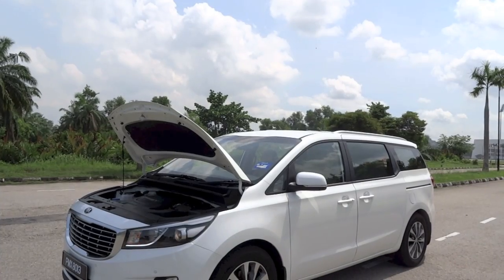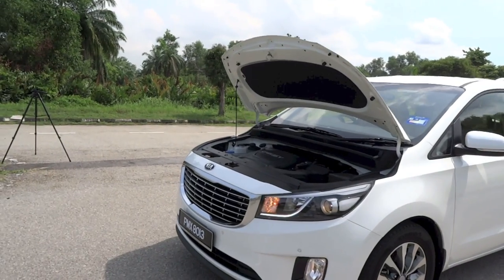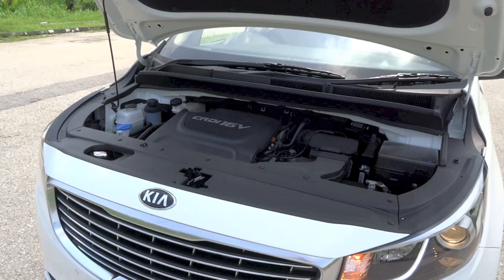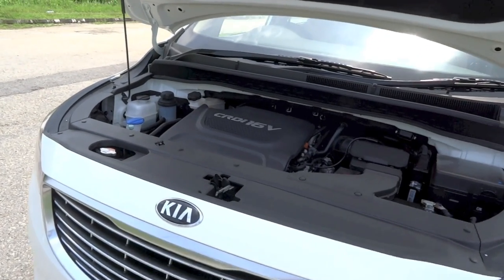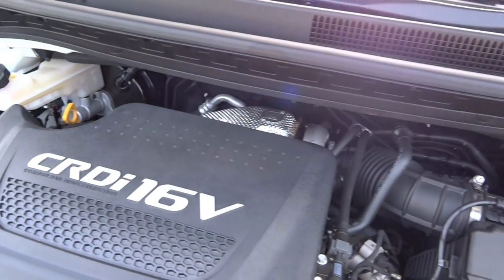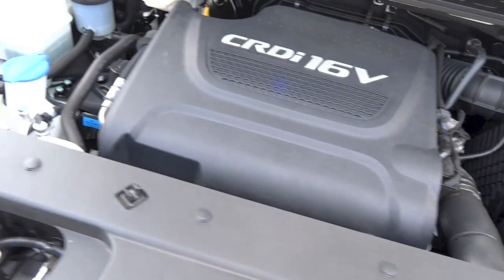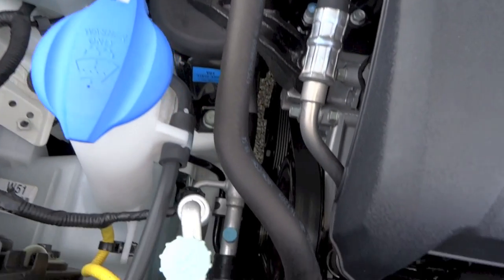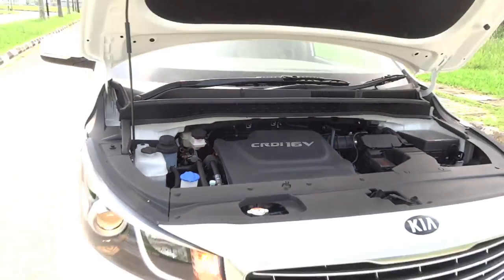The Grand Carnivals bound for Malaysia are fitted with Kia's R 2.2 litre, dual overhead cams, 16 valves, turbo diesel inline-4 engine with common rail direct injection and a variable geometry turbo system. This engine produces 197 horsepower at 3800 RPM and 440 Nm of torque between 1750 and 2750 RPM. 0 to 100 km per hour is achieved in 13.6 seconds, onto a 190 km per hour top speed.